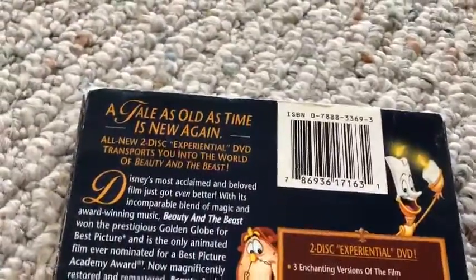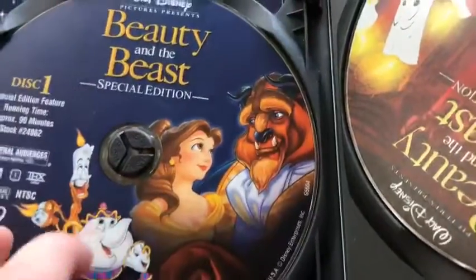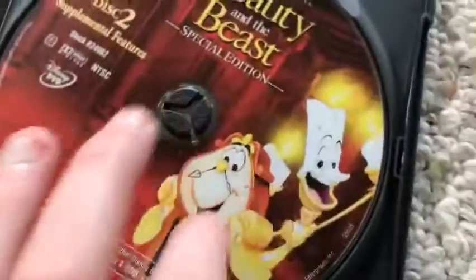Next up is the 2002 Platinum Edition DVD of Beauty and the Beast Special Edition. And there's the little leaflet right there. Anyways, the front spine has Lumiere, another spine which has nothing in the back. Says a tale as old as time. It's 90 minutes, which is supposed to be like 85 minutes, but anyways. Yeah, the actual DVD itself. Here's the DVD guide. Here's disc one which has the movie and has Belle, the Beast, Lumiere, Mrs. Potts, and Chip. Not the bad word, but anyways. Here is disc two, it's got the bonus features, which you could see Lumiere and Cogsworth.